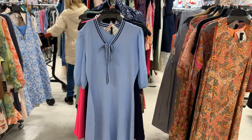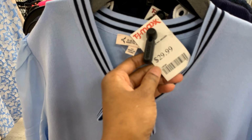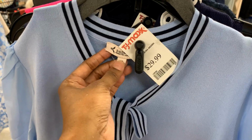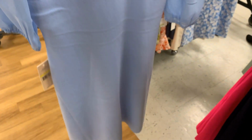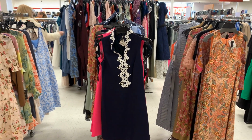This one's so cute. It gave me a retro vibe. The blue was pretty. $30, not bad at all. The little neckline with the tie, I just thought it was so cute. And then the sleeves, it's a 3/4 sleeve on that one. Thought that was cute.